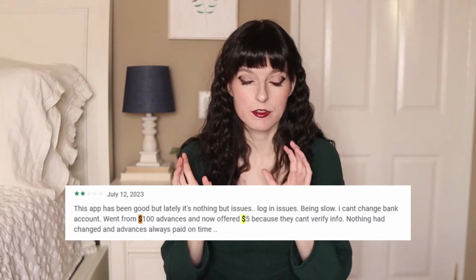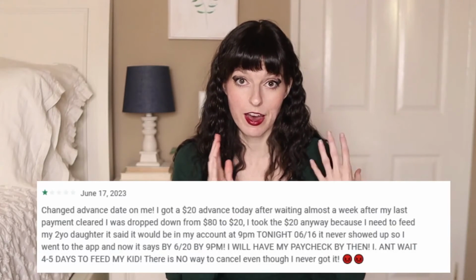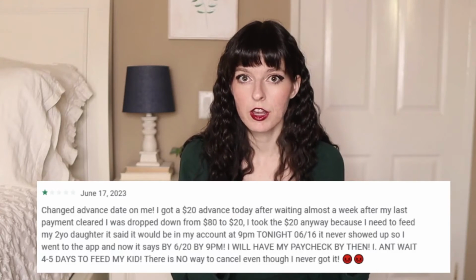So for most cash advances, they're going to start you off with a low number. The more you pay off your cash advances successfully and build trust with the app, the more likely they are to give you a higher cash advance, basically. But with this app, there have been a lot of 1-star reviews because people qualify initially for a high amount, like $80 to $100, and then their next cash advance is super low, like $20. Now we have delivery times, which is also a little bit weird.